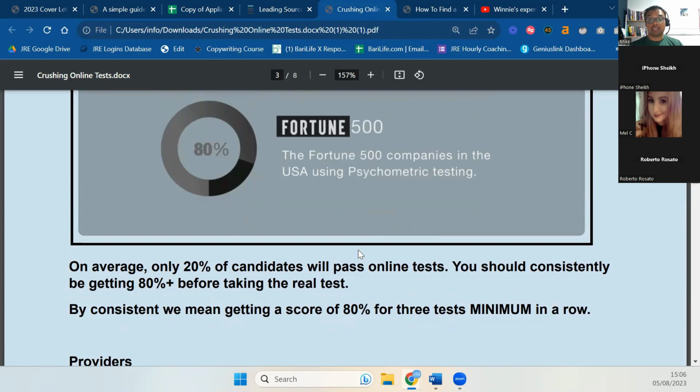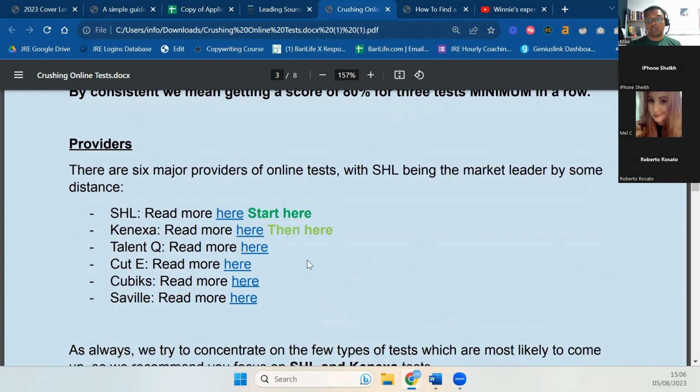A lot of the times when I say things like that, I do caveat that by saying you may or may not have the time to do that. In an ideal world, you would, but otherwise, 6s and 7s will do. I would say 90% of online tests come from 6 providers. Probably 70% of those come from SHL and Connexa. Yeah, because it's the whole 80-20 rule. So if you buy a pack, just practice SHL and Connexa tests and you're pretty much golden.